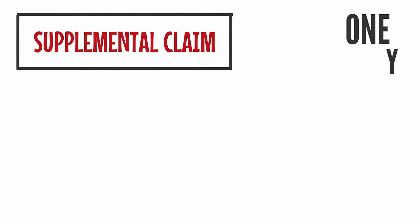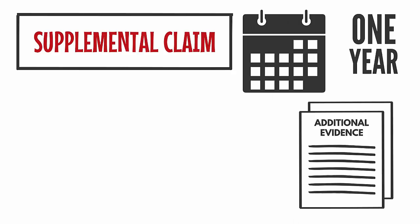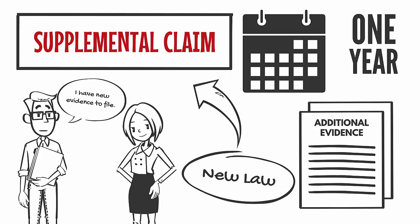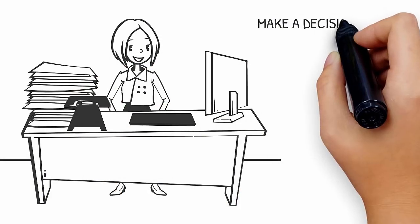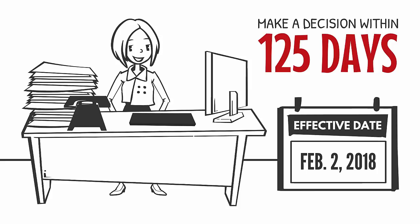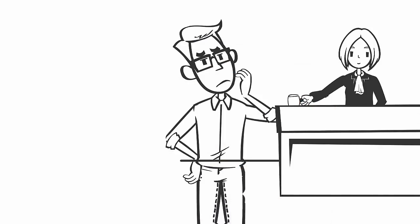Supplemental claim. Welcome to the new evidence lane. You have 1 year from the date of your decision to file additional evidence. Under the new law, this is now referred to as a supplemental claim. In this lane, you may submit additional evidence that is new and relevant. Upon receipt of your new evidence, VA will attempt to make a decision within 125 days. Your effective date, the day from which the VA will pay your benefits, will be the day you filed the first claim. Once the adjudicator makes the decision, you must ask yourself, are you satisfied with this decision?